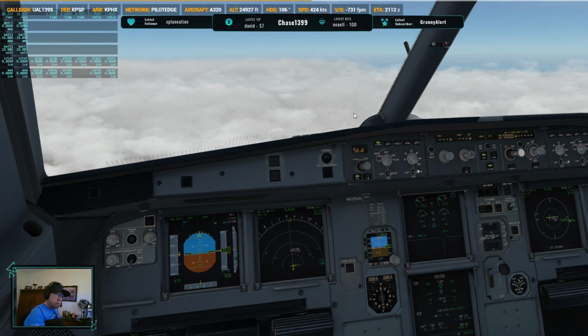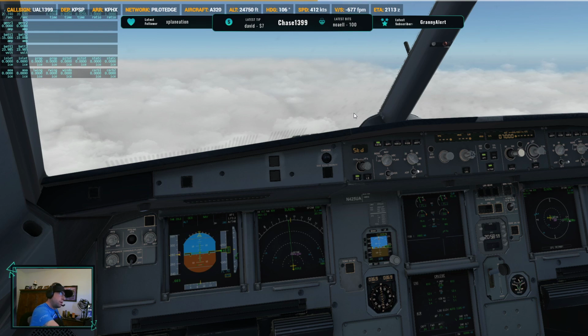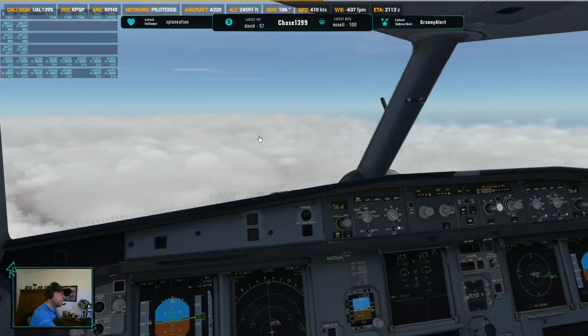I don't know what Phoenix approach is, so maybe it's on the STAR somewhere. Phoenix approach 124.1, so let's see if we use that. It's on the chart, 124.1. And I need to get the ATIS, so that would be 127.57. Pop that over. Runway 7 right, 7 left, 8 approach in use.